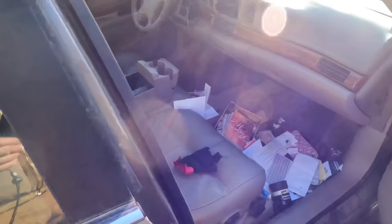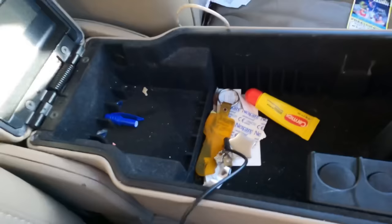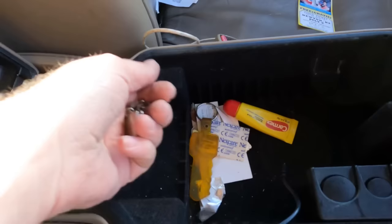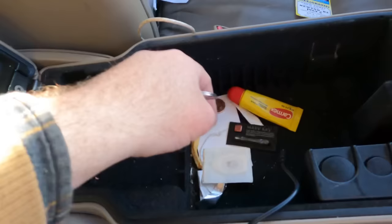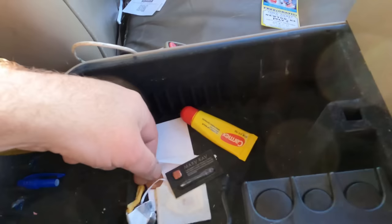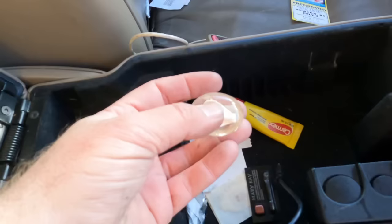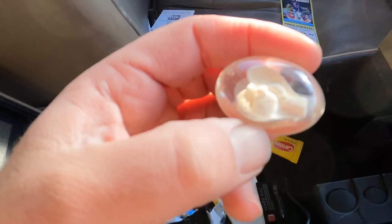Let's see if there's anything in this car. Oh my, clear full of trash. So what do we got in here? Got some sort of little pendant. That'll look good in a jar. A keychain. Oh, three pennies. One, two, three. What in the world? That fell off the visor. I don't know what's in it. What is that? Oh, an angel holding the world?